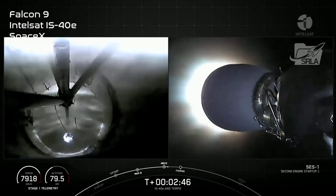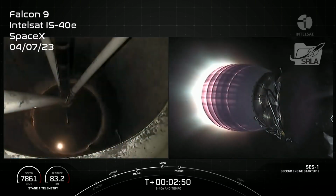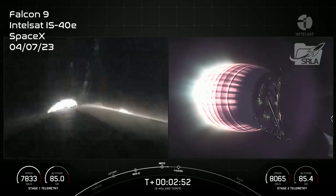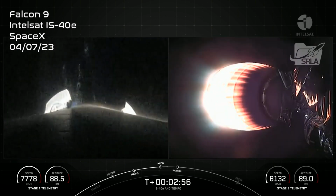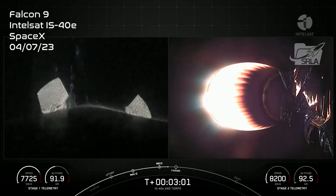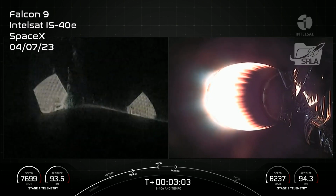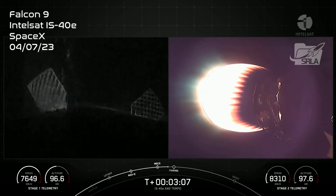MVAC ignition. So there you heard and definitely saw those great views on your screen. 3 events happening back to back: main engine cutoff, stage separation, and SES-1. Coming up next will be fairing separation in just a couple of seconds. During this portion of the flight, we'll jettison both fairing halves and then attempt to retrieve them again today.